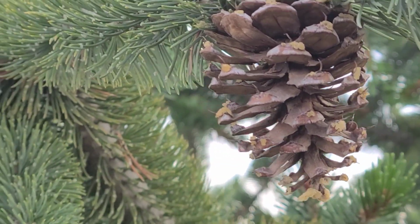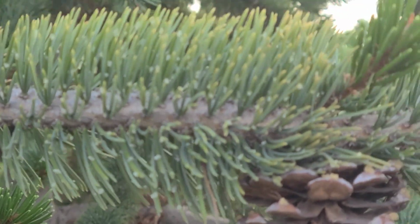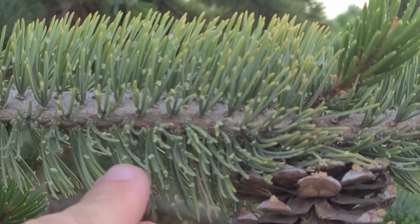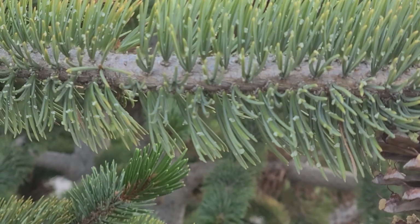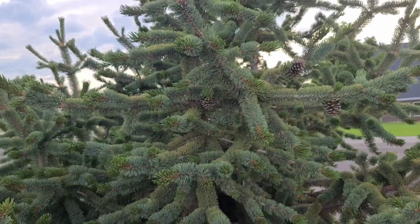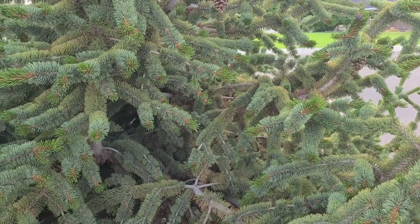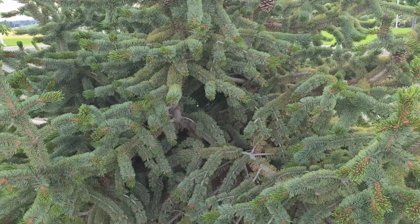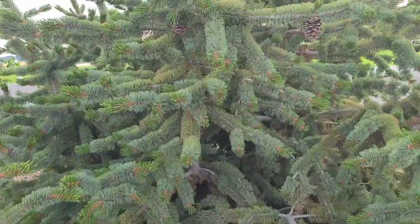And just like how you get that sap on the cones, if we look at the needles here, you can see, if you look very closely, these little sap bubbles just coming out of the needles directly. That's not any bad health of the tree by any means, but that is just the way this tree grows. It happens to hold its needles a little longer, so you get this much more full look to the canopy. I mean, just very bushy, very fluffy even, you can say.